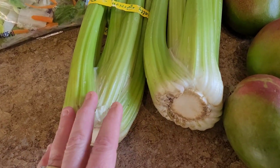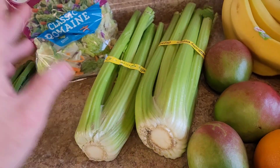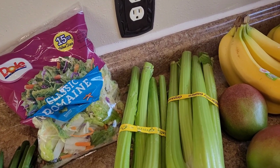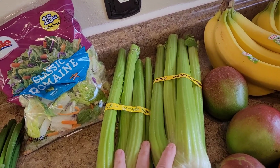Now, I don't know, maybe if we look close, we can see a few gold flecks. I have no idea. That's insane. Okay, that was my epic fail. It was so ridiculous. So we're going to be doing something very fabulous with this celery because now I feel like I have to.